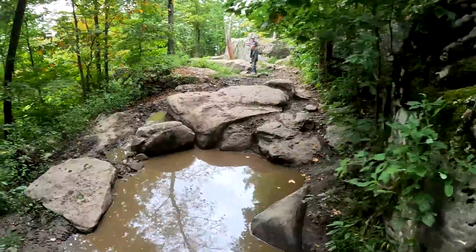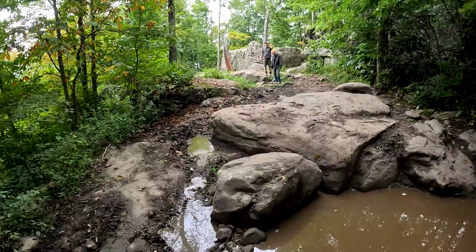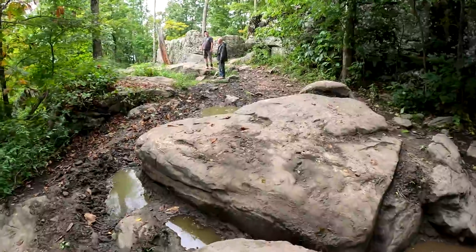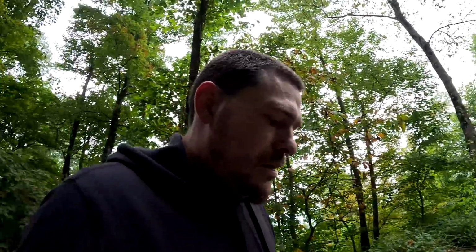How's it look? Not as bad as I thought it was going to be. Is it still pretty rough? It's fun. I don't know how you don't get hung up, to be honest. If you're wondering where we stayed, I think we might be like 4 videos in. We're staying at the Whalen campground.